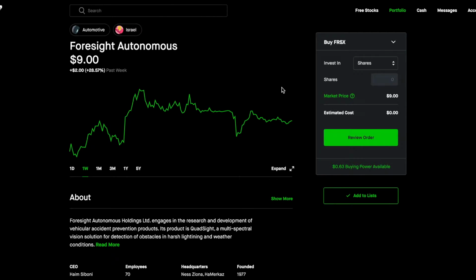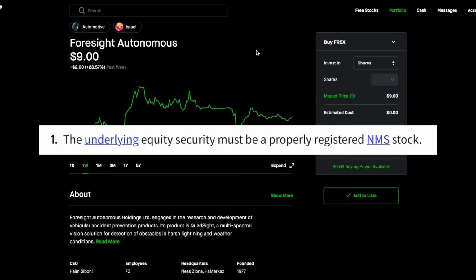Under the Chicago Board Options Exchange rules, there are 5 criteria that a stock must meet before it can trade as an option as of June 2020. Now, bear in mind, these rules are subject to change as it's 2021, but more or less they will be the same. Number 1, the stock must be a properly registered NMS stock.